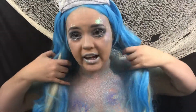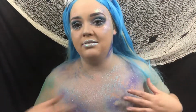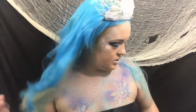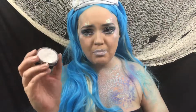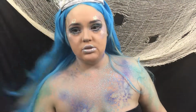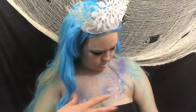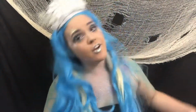Just for warning, if you are going out, this stuff cracks bad. So maybe use like the little body paint or some eyeshadow instead of the spray, because this really cracks. But the glitter is fine. So if you just want the glitter, go for it. But this is the look, the final look with the crown and everything.